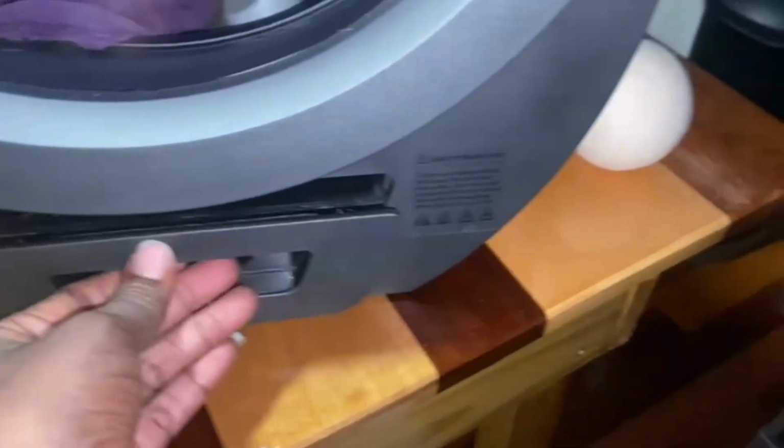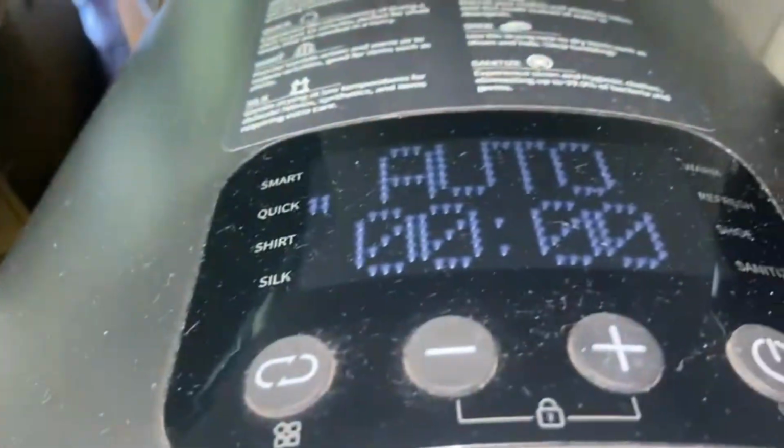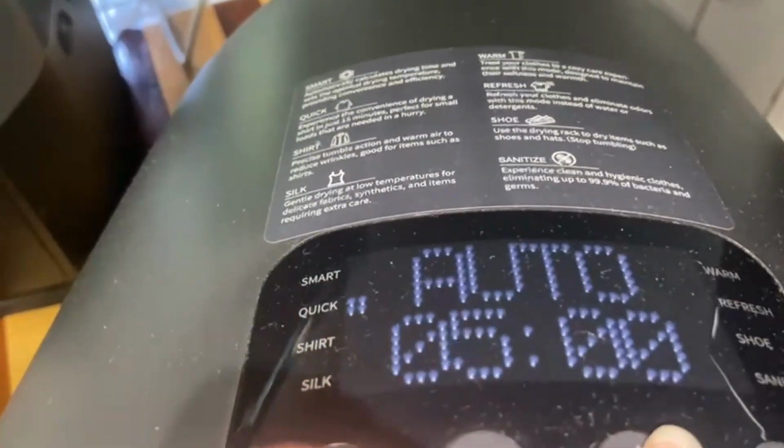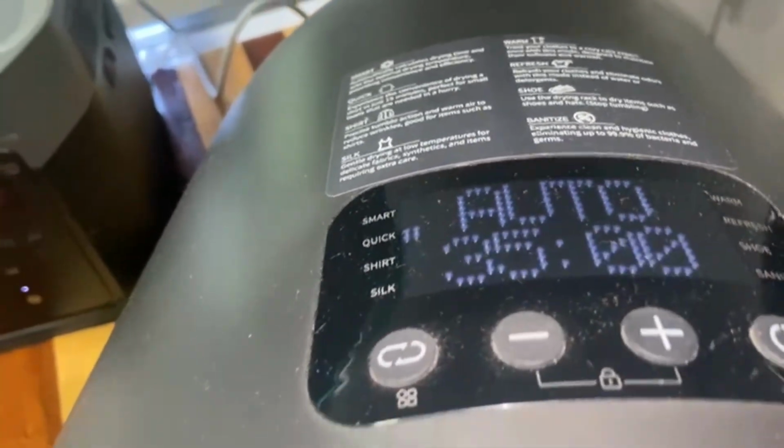Okay, and this is the little compartment with the water, if there's any water, but the washer drains it so good I never have to clean that out. So here's the top. All right, so I'm gonna add minutes to it. I'm gonna go all the way up to 35 minutes. Okay, and then you just push power. And again, I already have a video on this.